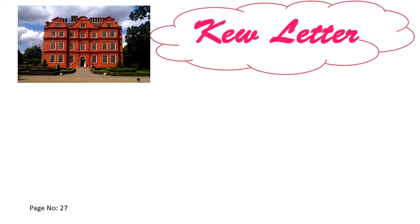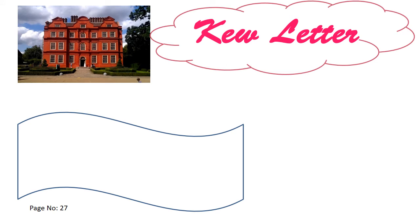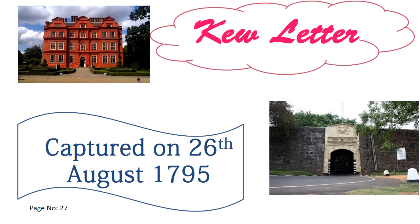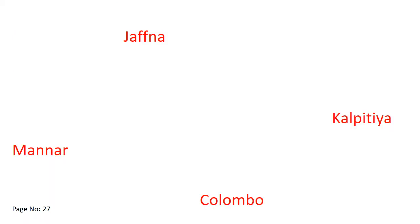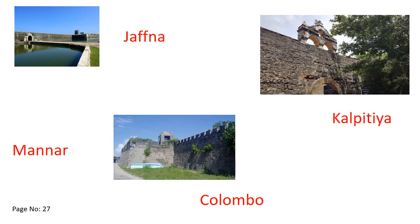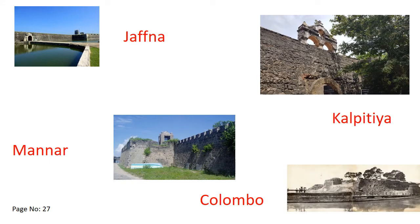As a result of it, the Frederick Fort in Trincomalee was captured by the British on 26th August 1795. After that, the English captured the forts in Jaffna, Mannar, Kalpitiya and Colombo respectively. By February 1796, all the coastal areas of this country, which had been under Dutch rule, had been brought under the rule of the English East India Company.